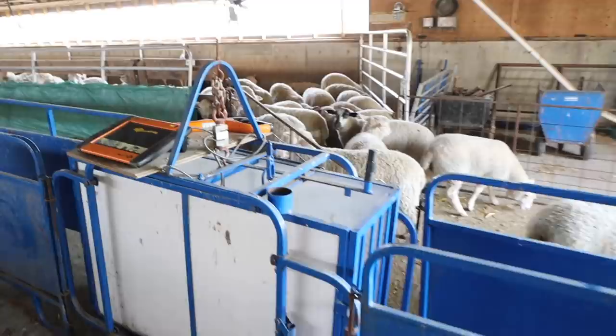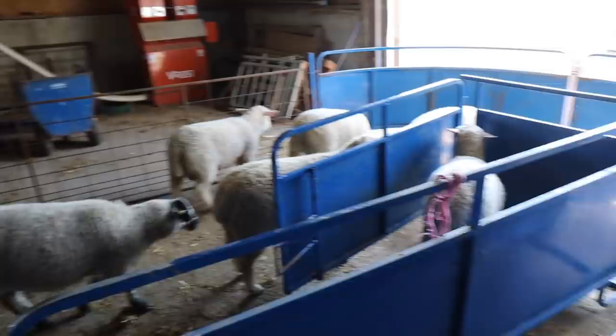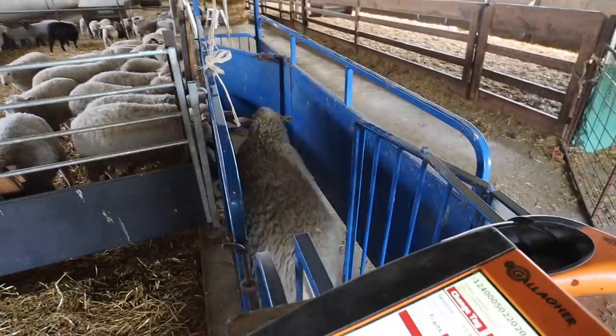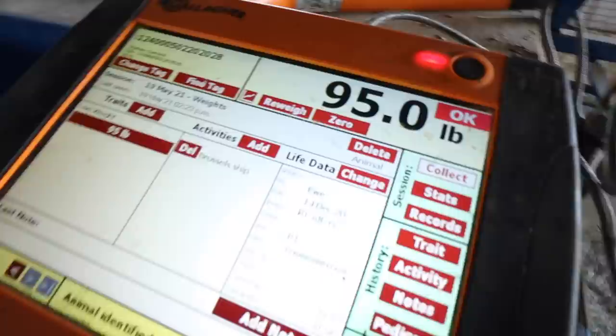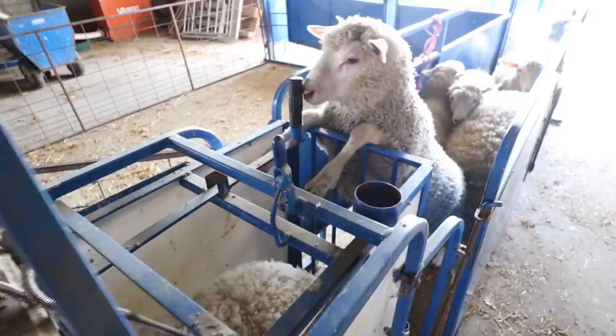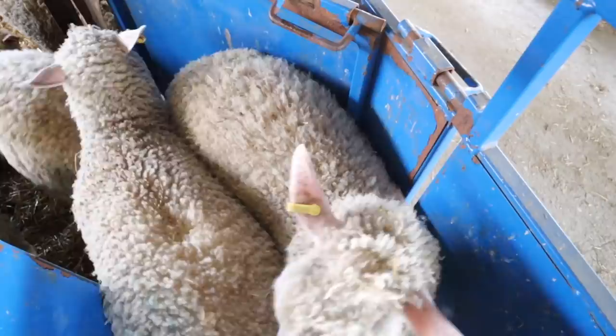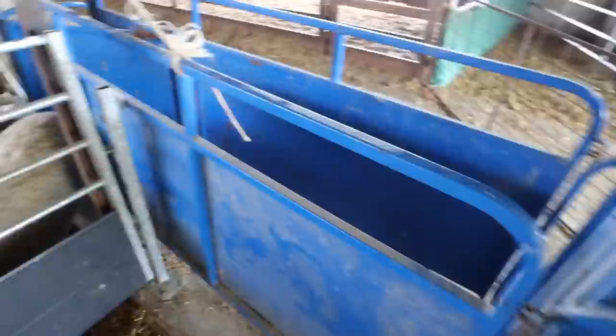Okay, I've got everything set up here for these guys. It'd be nice if they just kind of came out on their own. Did that in record time. They went right through, no problem.